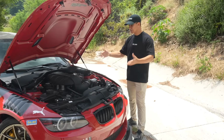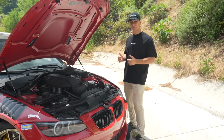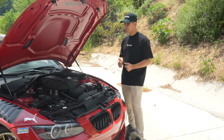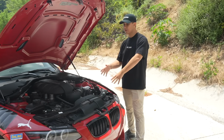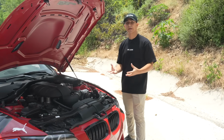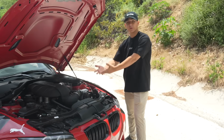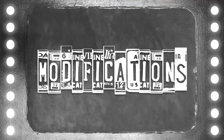But yeah, stock, these cars don't have that much torque. It has a decent amount of power, but you're not getting a nice little kick in your butt whenever you hammer on the gas. You do now after 5,500 RPMs, but then again, it just feels like a slightly larger naturally aspirated motor, which is what I like. The supercharger definitely helped solve that problem.